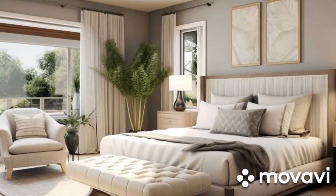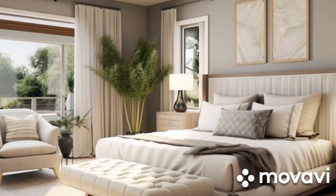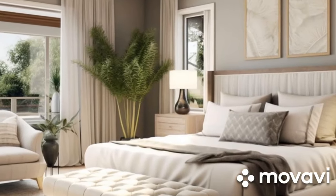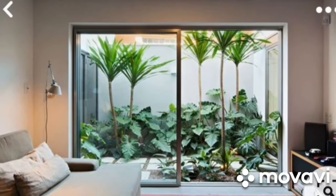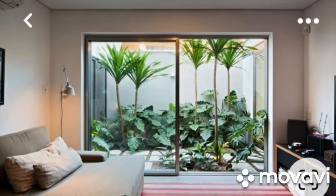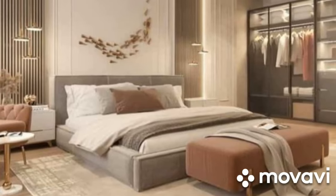Introduce texture and warmth with throws and blankets in various materials such as linen, cotton, and wool. Mix and match patterns and textures to create a visually appealing and cozy bed. For example, pair a solid duvet cover with patterned pillows and a chunky knit throw.